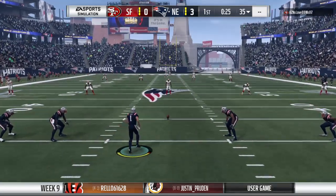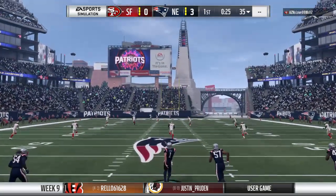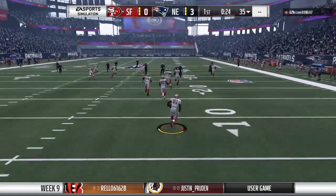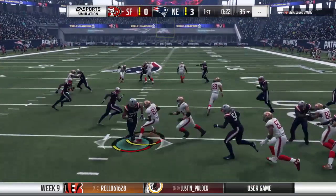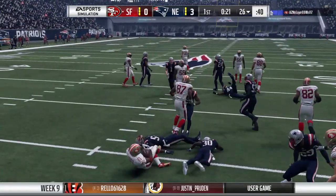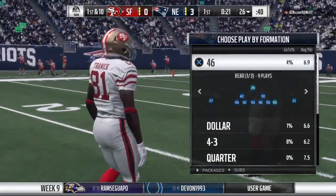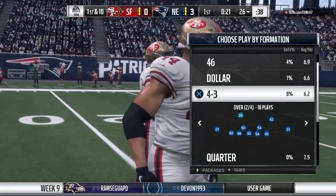Out is the kickoff unit as they run up and send this one away. This is taken at his 4. And he'll take it up past the 25 to the 26-yard line. And San Francisco gets set to go here.